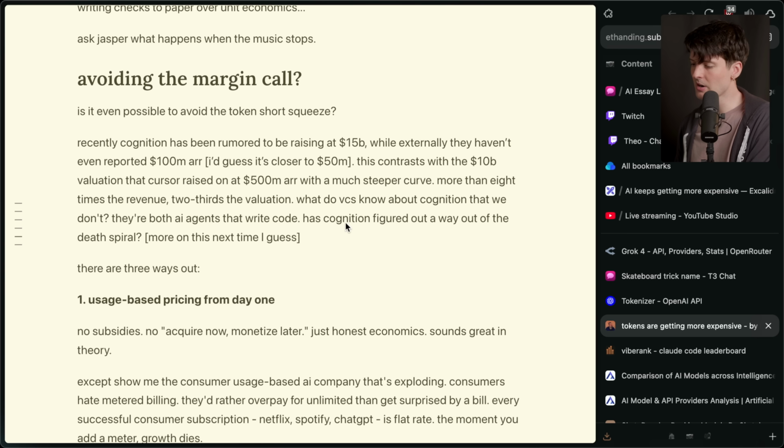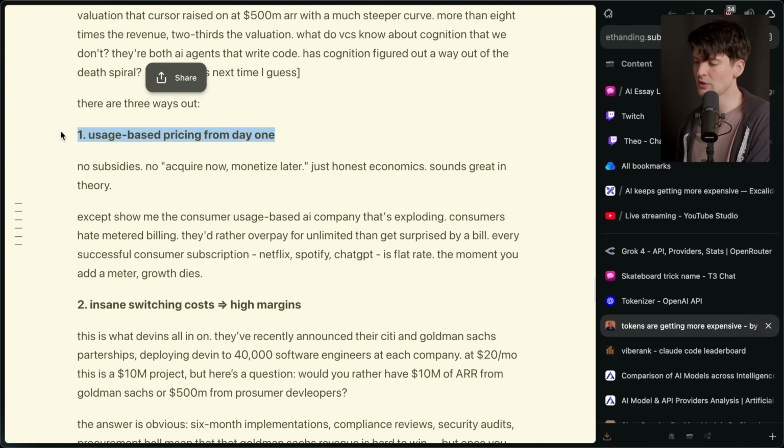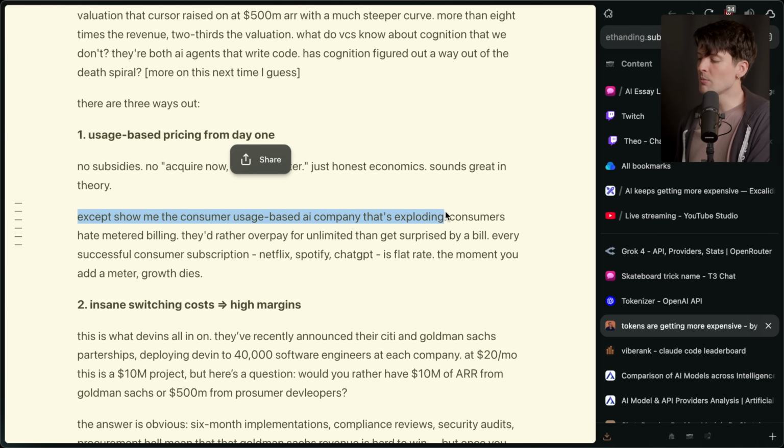What do VCs know about Cognition that we don't? They're both AI agents that write code. Has Cognition figured out a way out of the death spiral? The author thinks that there are 3 ways out. Usage priced from day one, no subsidies, no acquire now, monetize later, just honest economics. Except show me the consumer usage-based AI company that's exploding. Consumers hate metered billing. They'd rather overpay for unlimited than get surprised by a bill.